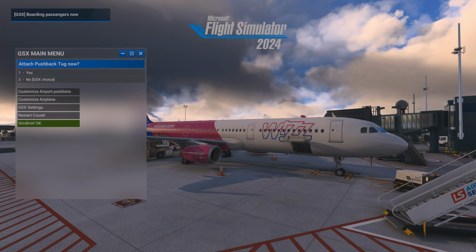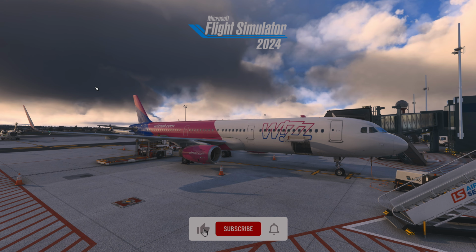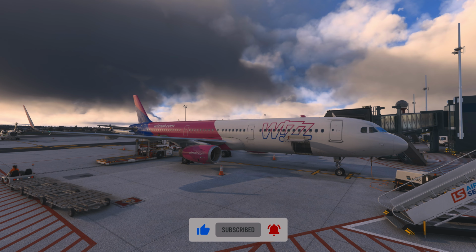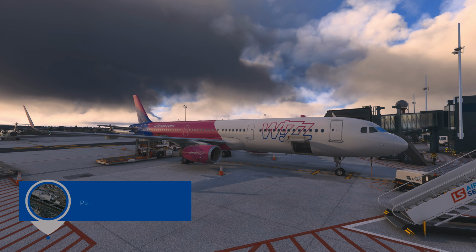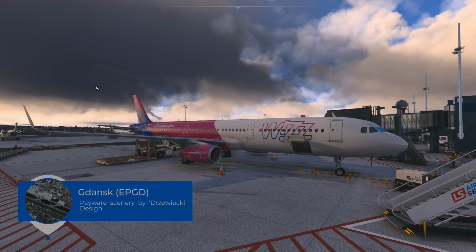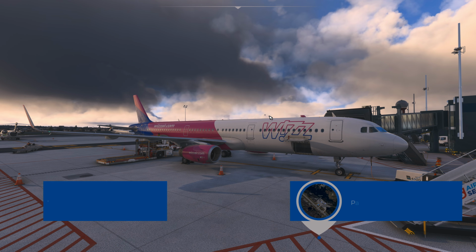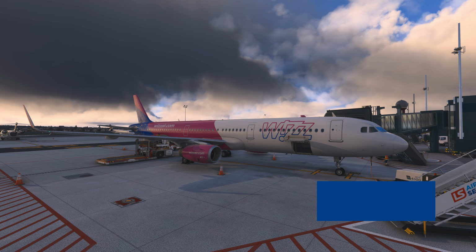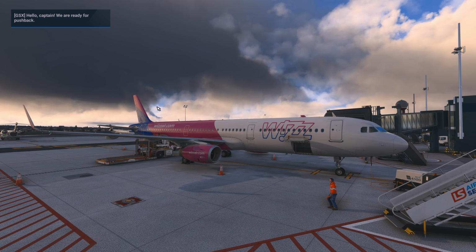We are back in the Fenix A321 this time, and we're going to be taking it from here in Gdansk in Poland, and we are going to take it to a place that I cannot quite pronounce, but it's in Norway. Will we try and pronounce it? Is it Haugesund? Something like that anyway. It looks like a small regional airport. I was looking for somewhere a wee bit different to fly to.